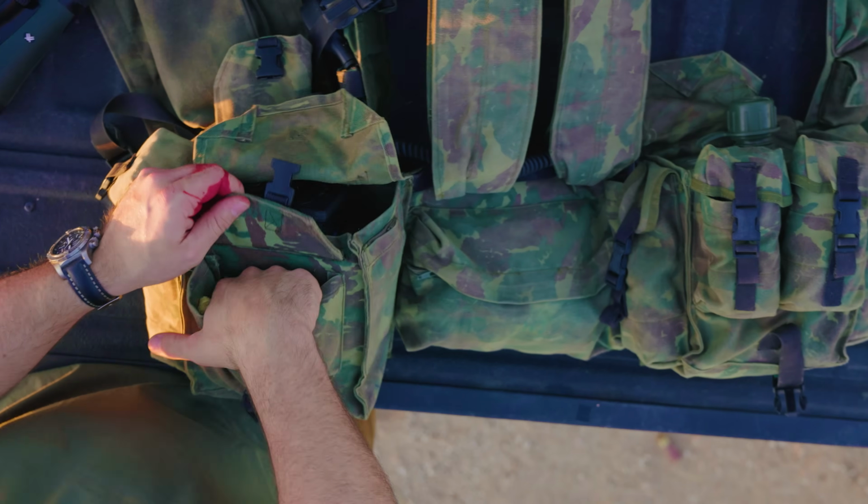And then I have another GP pouch right here where it was holding my microfiber cloth. I was having some issues with the gun I was using.